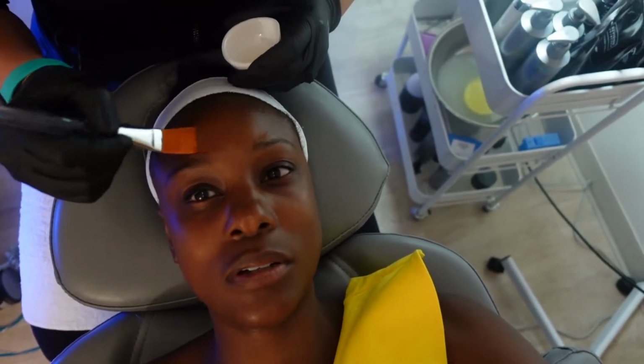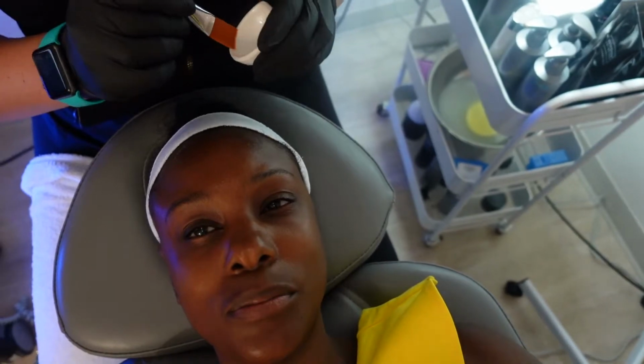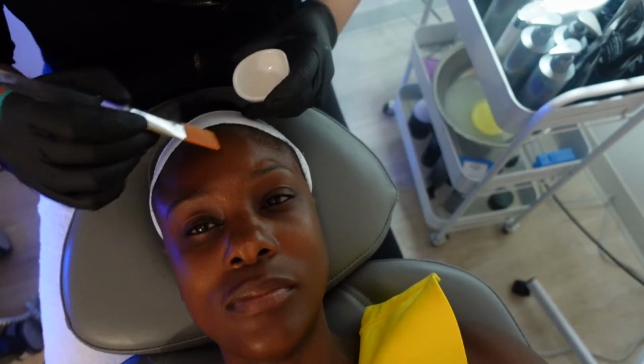Oh, what's this now? This is hyaluronic acid. This is actually Revision's hydrating serum, and a lot of people use this during the regimen at home, but I love to make it a mask. It helps plump up the skin and give you hydration underneath.